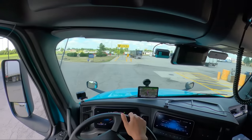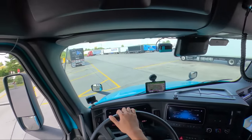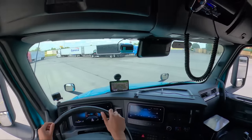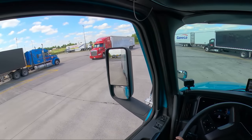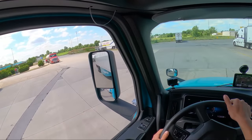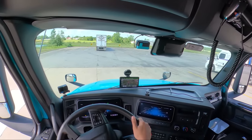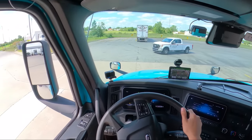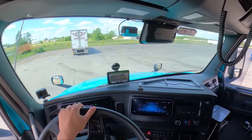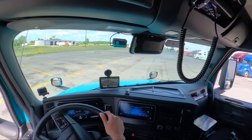I see yellow reserved. Why are the reserved signs at the parking spots at the very back of the truck stop, where you have a long walk? These should be paid parking where you get close to the truck stop and you don't have to walk so much. You see these yellow signs, you have to pay to park at the very back of the truck stop. Where are you going? These are literally all paid parking. What? That doesn't make sense to me. Why?